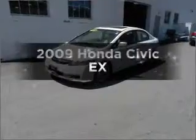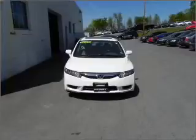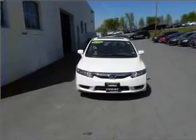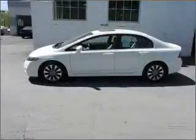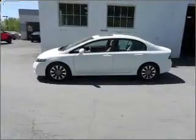Introducing the 2009 Honda Civic. Everything you need under one roof with this great vehicle. With an efficient four-cylinder engine that responds smoothly to its five-speed automatic transmission, premium wheels give a more luxurious look.